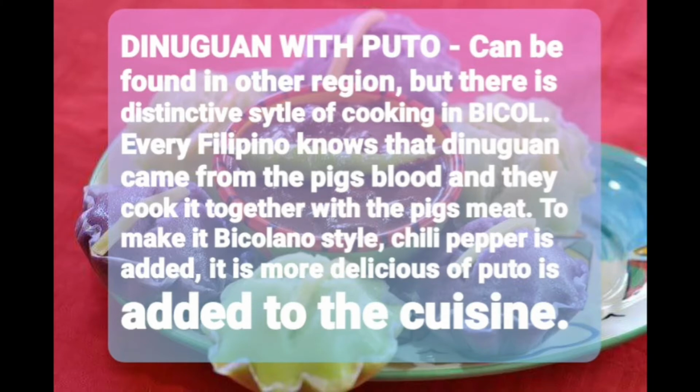Dinuguan with puto can be found in other regions, but there is a distinctive style of cooking in Bicol. Every Filipino knows that dinuguan comes from pig's blood, cooked together with the pig's meat. To make it Bicolano style, chili pepper is added. It is more delicious if puto is added to the cuisine.